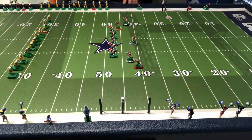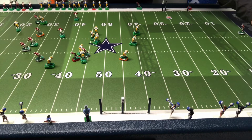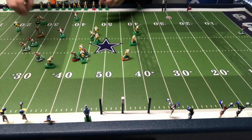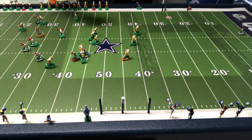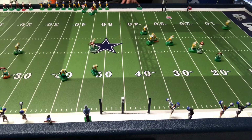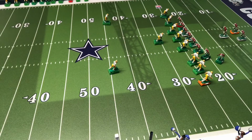Now Pittsburgh kicks off. Number 6 coming out of the end zone for Indiana. Already down 7-0 after one play. Pittsburgh making adjustments. Here's the return. Indiana coming out of the end zone. He's to the 20, and he's out of bounds at the 24. First and 10, Indiana at their own 24.